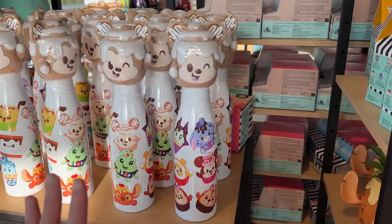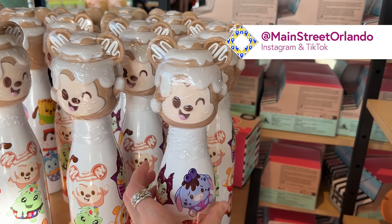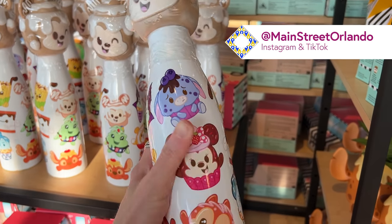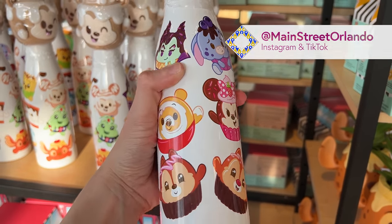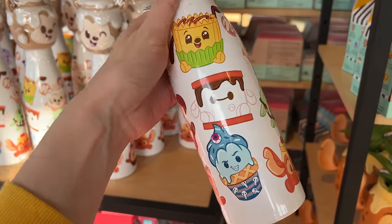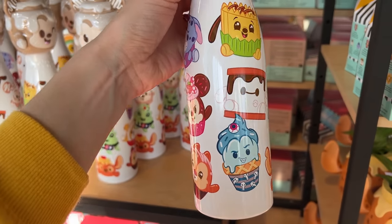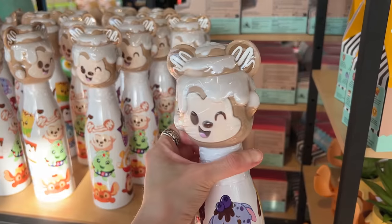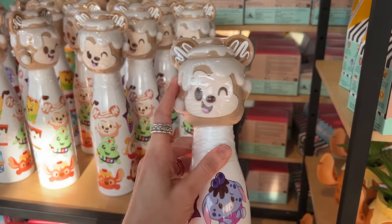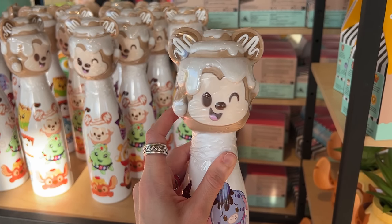They've got water bottles with this top here. It's like a little squishy top. I've never seen that before, personally. Now they have this print down here with some of the Munchlings from the past collections. Here's the most popular one, Baymax. And then there's Stitch down there. This is a very cute print. Now it is $40, a little steep, but I think it's because of the topper. The topper is removable and you will see a regular stainless steel top.